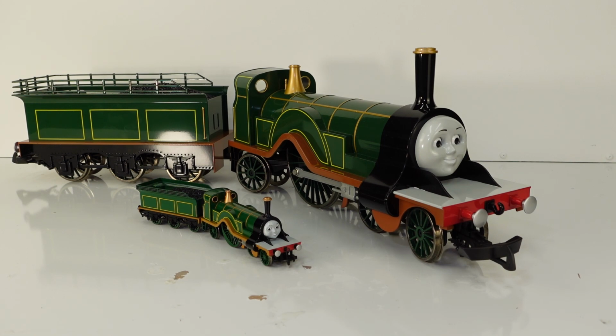I think the only big difference that we see is on the grating or the fence work that goes around the top of the tender. On the G scale, that's a real, true fencing or railing, or whatever you want to call that, whereas on the HO scale, that's solid plastic that's just painted to look like it's fencing or railing work. So that's really the only difference. But otherwise, they are very, very similar in detail, despite the size difference.